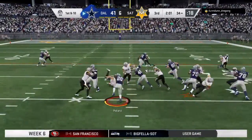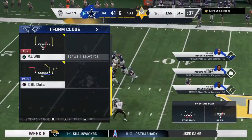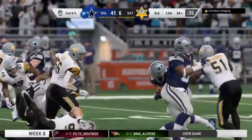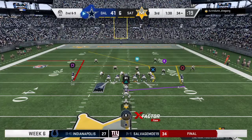First down, and it's Pollard again. And he'll be taken down at the 34. Just a yard on the first down carry, so it's 2nd and 9. They went right back to him, but he pretty much had nowhere to go on that play. Yeah, the previous carry looked pretty good. That one, maybe he was a little tired. Maybe he should have tapped out and had a second back come in and make that run. Who knows?